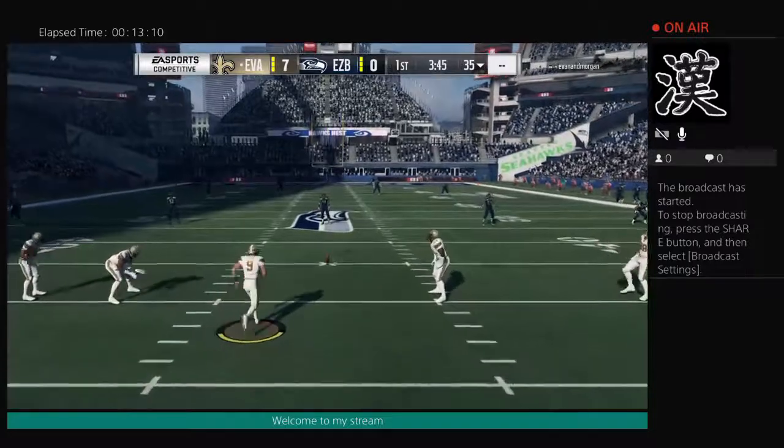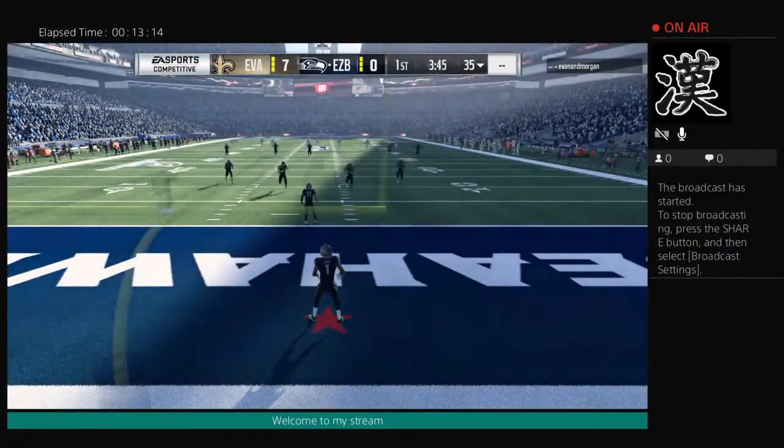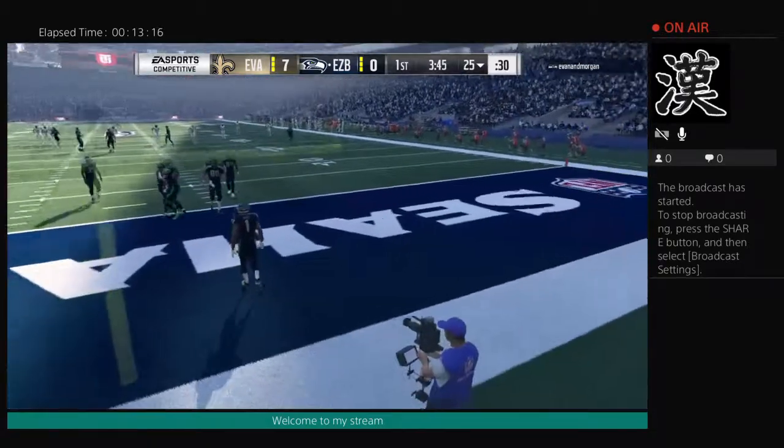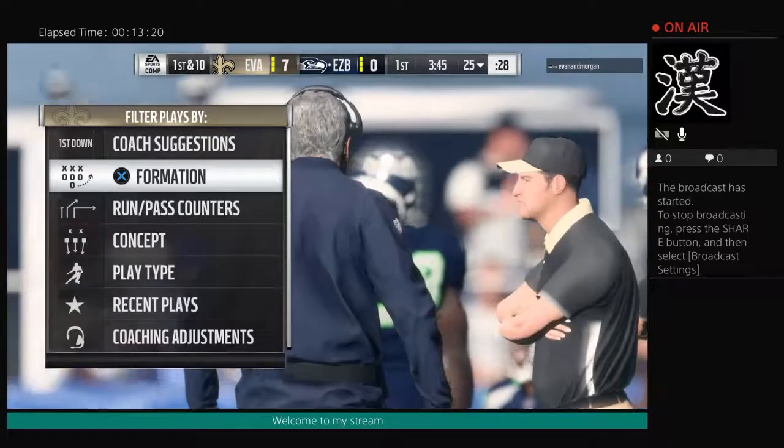Here's Tucker now out to kick this one away. And this will be a touchback as that sails over the end line.